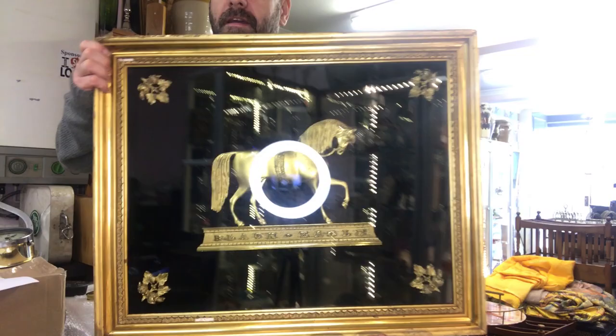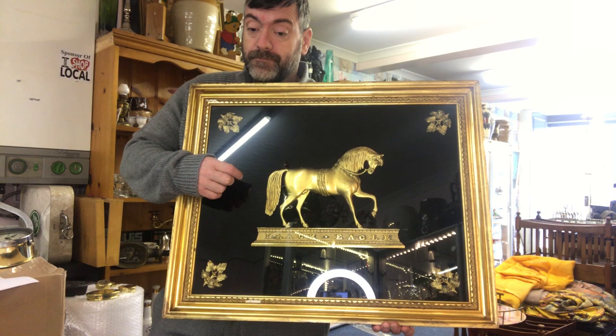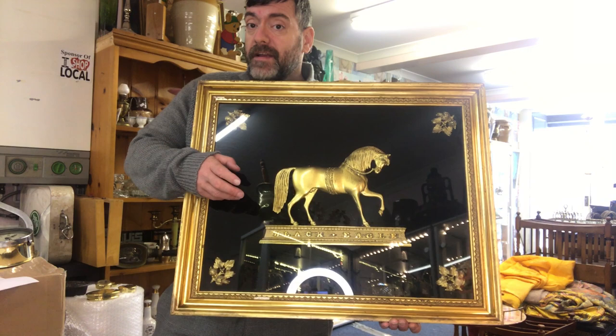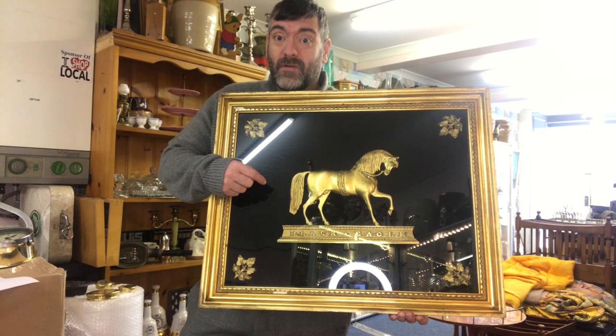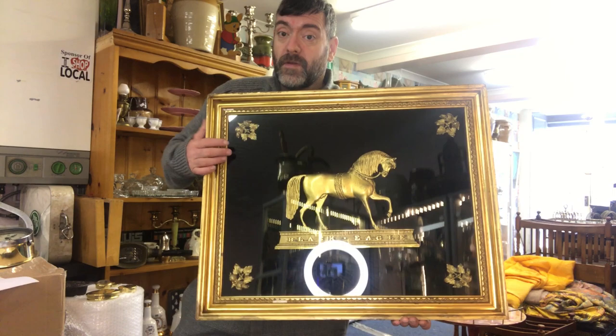Now, this is either gilt bronze or gilt brass. There's a few of them available on the internet, and there's been a few sold through land auctions. I have found them sold through the likes of Hanson's auctions for £2,500. And then the website First Dibs has an almost identical one for £2,200, which would take that up to over $3,000. And there's a few in America for $3,000, $3,500. So they're all over the place.